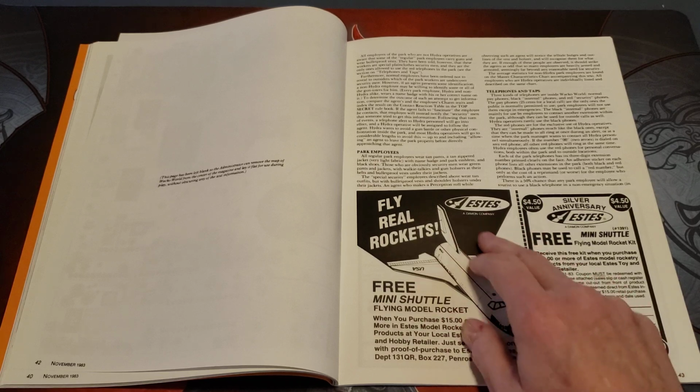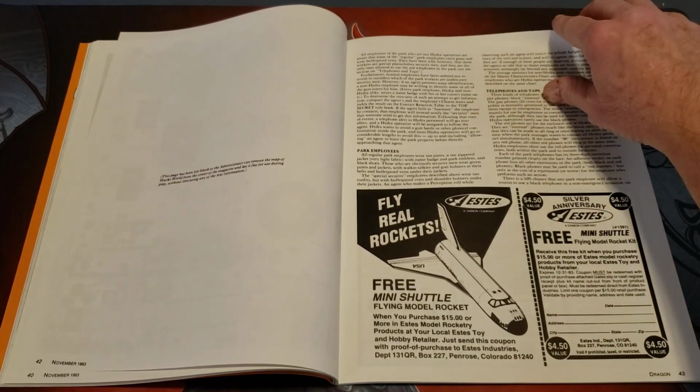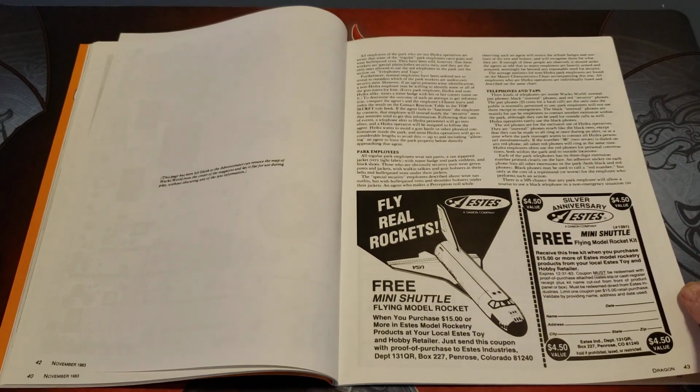Fly Real Rockets from Estes. These guys are still around. And the silver anniversary for Estes. I think the thought was that as long as you're in hobby shops buying D&D stuff, you may as well buy a flying rocket too.